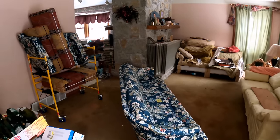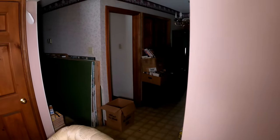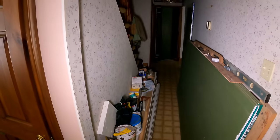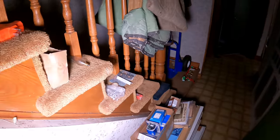Alright, that was that room. This door leads to the basement. I checked it out. Whew, smells wet and moldy down there, but we're gonna check it out. See, and a whole bunch of more material, tools. Real old carpet.